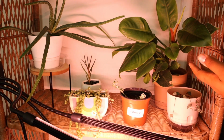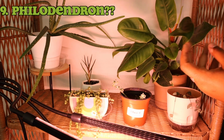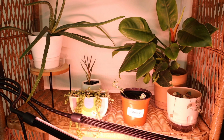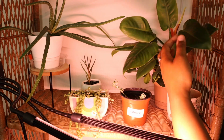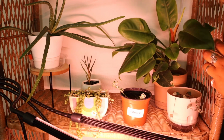And then over here I have this plant, which I got at the grocery store sometime last year, last spring, and I have no idea what it's called. I've asked in my plant groups what people think it's called, and I always get mixed results. So I'm pretty sure it's some type of philodendron, but whatever it is, it's been doing good and it needs to be repotted desperately, but yeah.